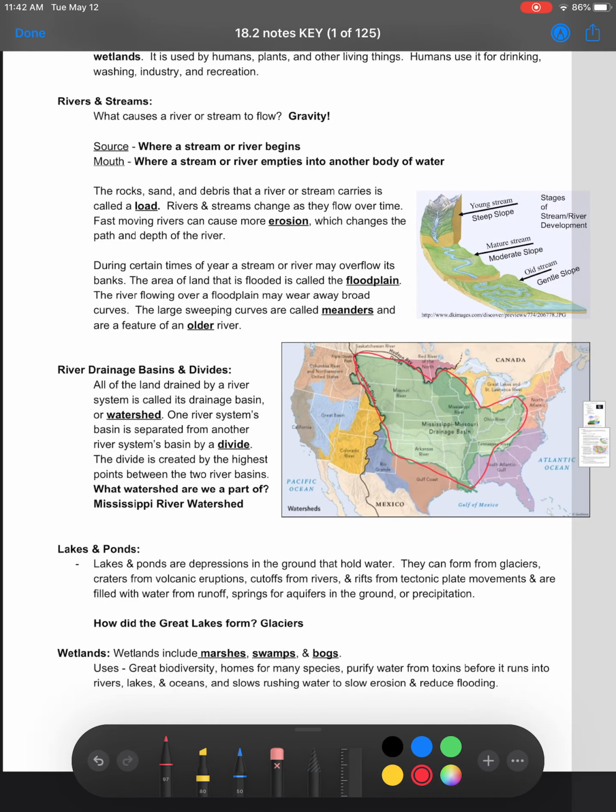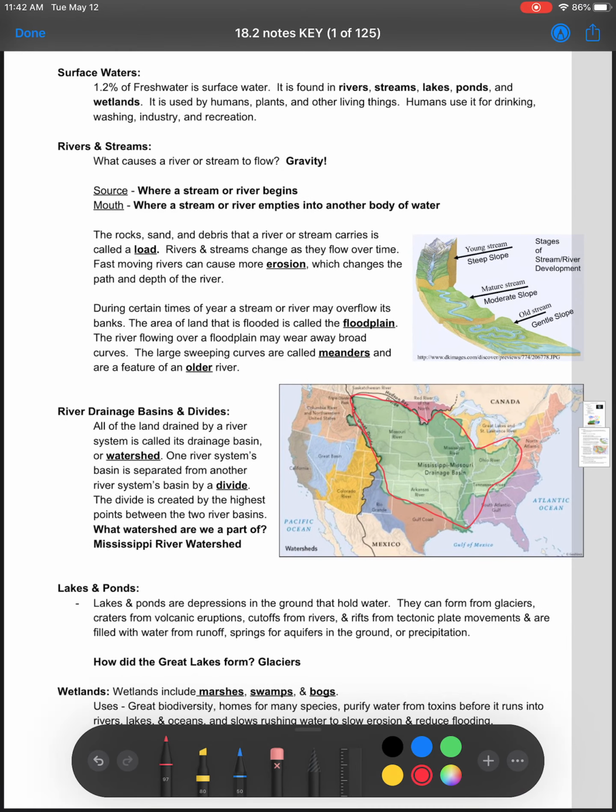So then we get into lakes and ponds. Typically, lakes and ponds are going to be maintained by the groundwater system. They hold water, and over time that water evaporates. They need to be replenished, and typically that's done by the groundwater system. When you think about lakes in our area, certainly Wisconsin has quite a few lakes, but if you look around the state's borders, the Great Lakes really dominate the landscape in this northeastern United States area.